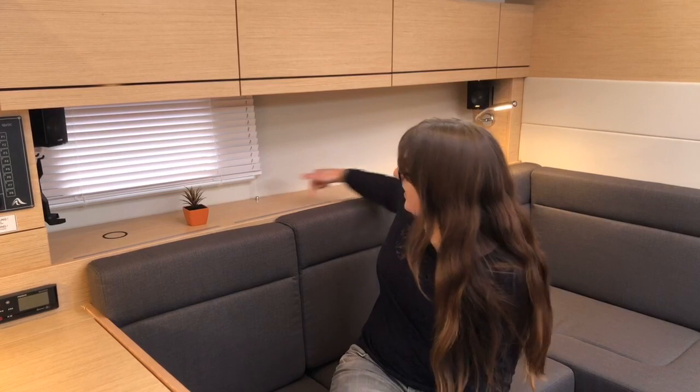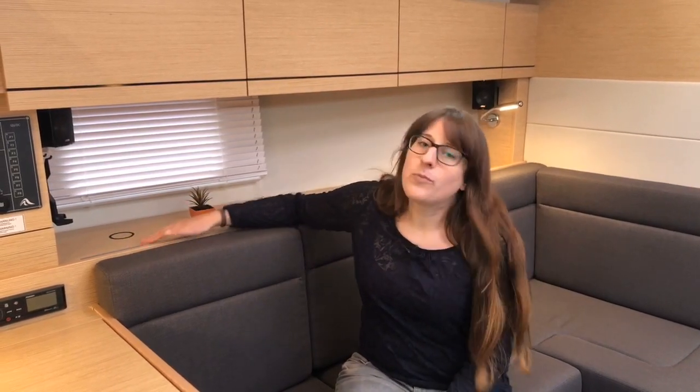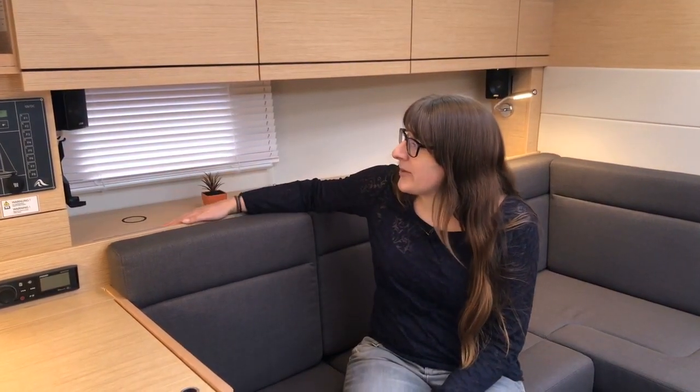Behind me, in the top here, we have a little opening, that's the heating, so we can have heating and air conditioning in here. Whatever the weather's doing outside, in here we can be warm and dry, or a bit cooler if it's in the middle of the summer, of course. So that works from here.